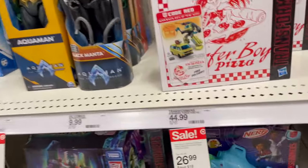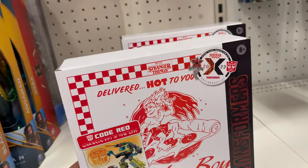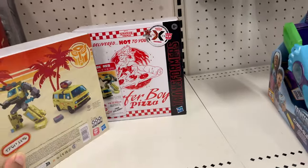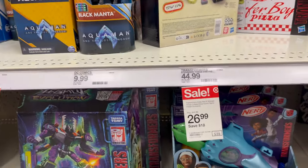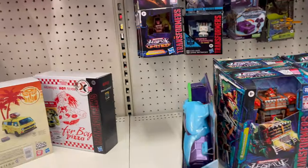Let's see what else is on sale here. Oh, okay, the crossover with Stranger Things. $27. See, you guys gotta wait. This would be dope. I don't too much particularly want this. I got the Transformer with the Ghostbusters crossover from 2019. Sorry, guys, my voice is going in and out.